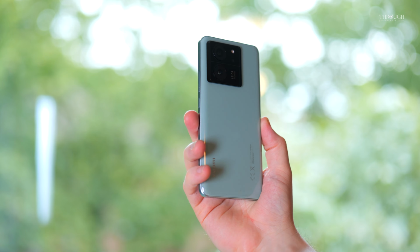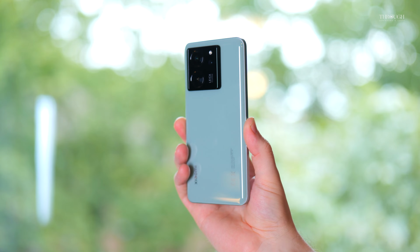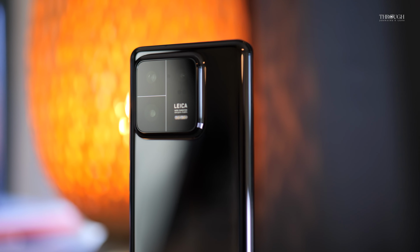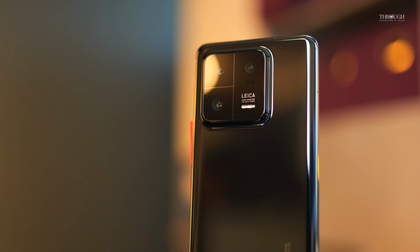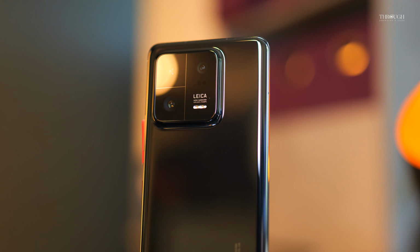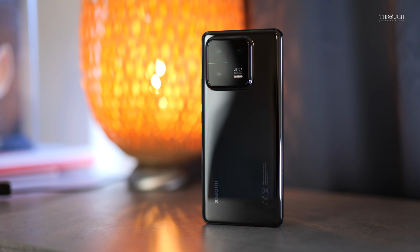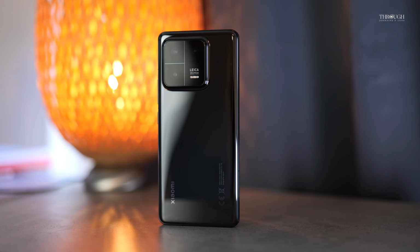When it comes to video recording, max is 4K and 30 frames per second, and of course it does support HDR10+. When it comes to the Xiaomi 13 Pro, we get a 50.3 megapixels main sensor. This is of course the 1-inch sensor with a 1.9 aperture and 23 millimeters equivalent. When it comes to the telephoto, we get a 50 megapixel setup yet again with an f-stop of 2.0 and 75 millimeters equivalent. When it comes to the ultrawide, we get a 50 megapixel sensor with a 2.2 f-stop, 40 millimeters equivalent. For video recording, up to 8K and 24 frames per second, but of course it also supports 4K and 60 frames per second.